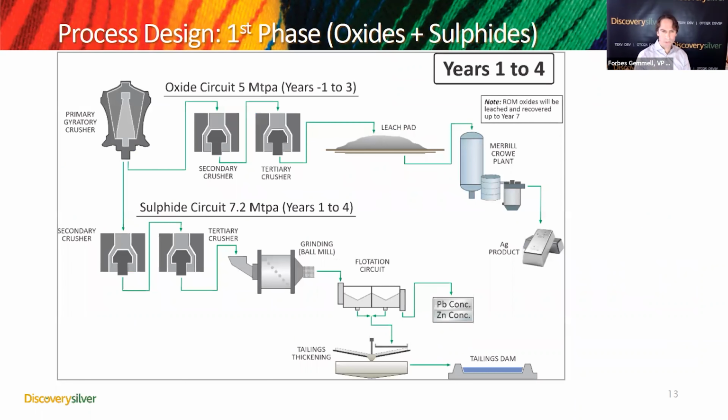In terms of the process circuit, very straightforward. This is a very simple process design. We have our main primary crusher. For the oxides, we send them through a secondary and tertiary crusher and then off to the heap leach. Merrill Crowe, we produce doré from the oxides. And then the sulfides, we add another parallel crushing circuit, the secondary and tertiary crusher, and we add a ball mill flotation circuit, and we're producing concentrates. It's a very conventional design.